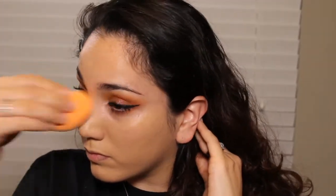Alright guys, so I went ahead and did my liner and I did my mascara. So onto our face. First of all, we're gonna go ahead and use the Maybelline Fit Me Matte Poreless foundation. I'm hoping I have the right color. I know this is older foundation, but I haven't used it in a long time. Okay, so foundation is good.